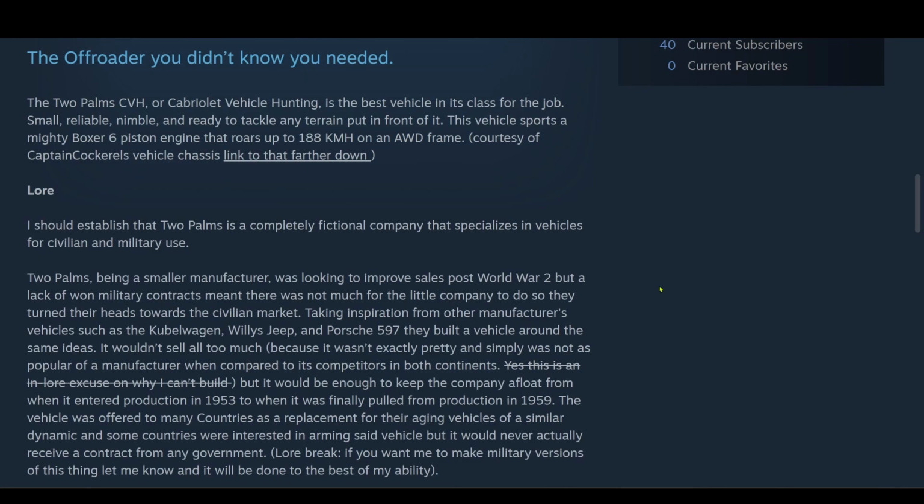This vehicle sports a mighty boxer 6-piston engine that roars up to 188 kilometers an hour on an all-wheel drive frame, courtesy of Captain Cockrell's vehicle chassis. Link to that further down.